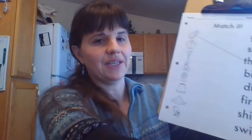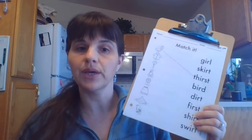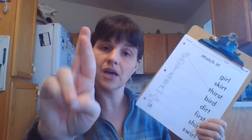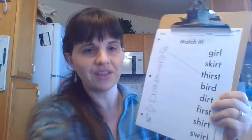I'm going to erase this a little bit. We only have one more of the matching and then one more of the coding, and then we'll go on to handwriting. So here's our matching. Remember how we circled AR? Well, this time we're reviewing last week where we learned IR, UR, ER. Remember that? So we're reviewing that.